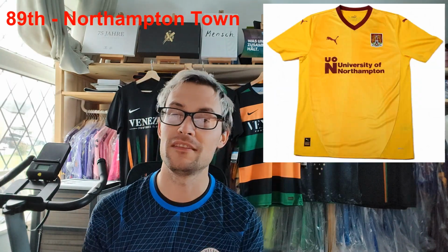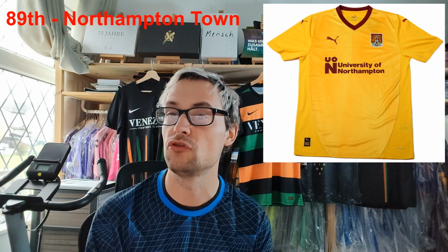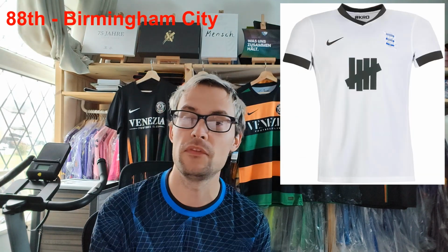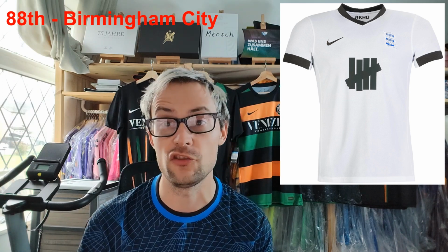Then we have Northampton Town away. They've got a combination of yellow and sort of maroon. But again, other than that, there isn't much going on. It's just fine. Then we have Birmingham City. This one's a little bit higher just because the black and white colour scheme looks okay. But in essence, it's just the simplest of Nike shirts.